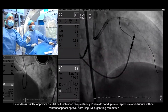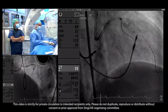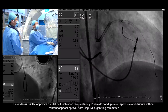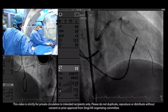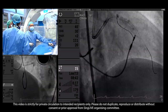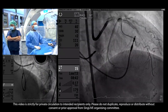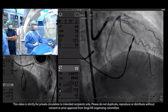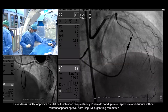I think we should avoid any further injection from now on. Any contrast injection. Kevin, the panel is suggesting that we avoid antegrade injection, to avoid extension of the hematoma. Yeah, so we're going to secure that part by doing left main to LAD stenting. We'll be using a 3.5 by 23 stent, overlapping with the LAD stent. I think it's very obvious on the LAO cranial view. Can you put the LAO cranial view on the main screen?